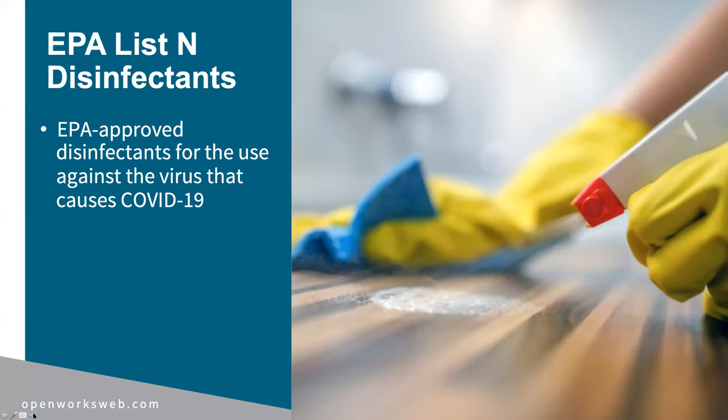All right, EPA has something fairly new, and it's called List N. This is a list of disinfectants that are suitable for use against the new virus SARS-CoV-2. So if you remember back to December, January, February, we didn't really even have a name for this new coronavirus. We were calling it the novel coronavirus, novel meaning new. It was new, we didn't know much about it, and we're still learning about it.